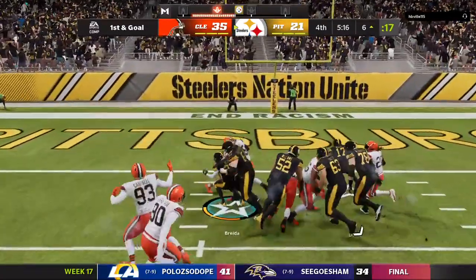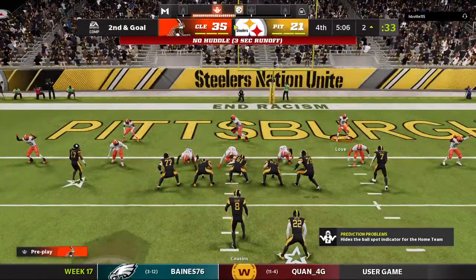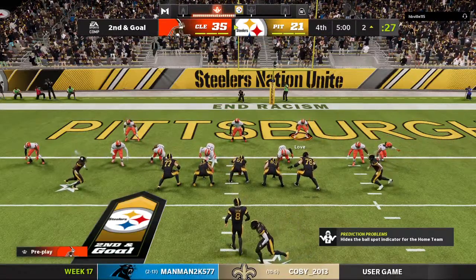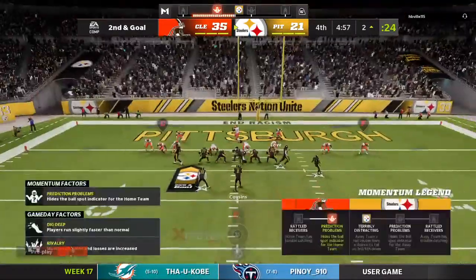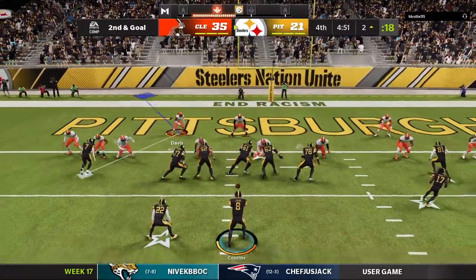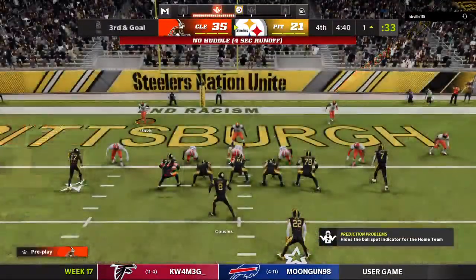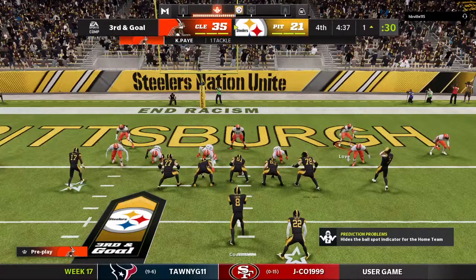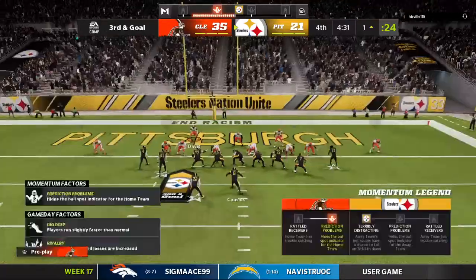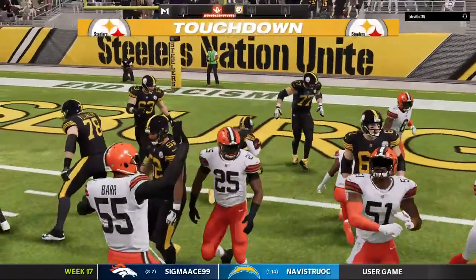On the handoff, this, my God. And he's able to get it down to the 2-yard line. From the 2 now, 2nd and goal. They'll try again. And he pushes forward, but comes up short of the goal line as he'll get a yard down to about the 1. 35-21. You up? Yeah. Breida. And he's going to take it in for a Steeler touchdown.